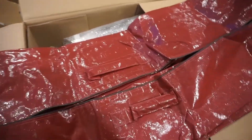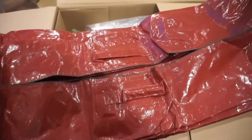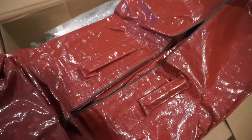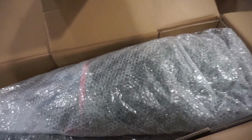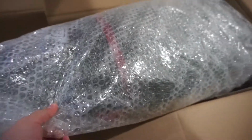It has its own quite long storage bag. So after the New Year's, we can store this away in the garage overhead bin. Okay, so there's the storage bag. And then finally, the Christmas tree. I chose the most realistic one. So I think it comes in three sections.